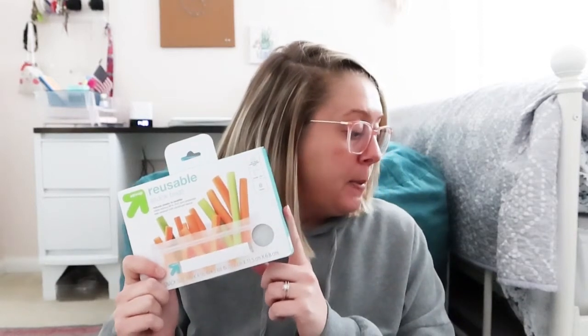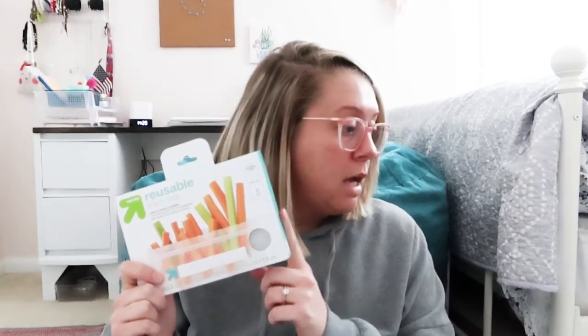This child is definitely, if I didn't know it, she'd be mine, because she is definitely my organizer and my type A person, just like I am. And so over the years I've definitely rubbed off on her, but that's what we're using these for, to help instead of digging for everything.